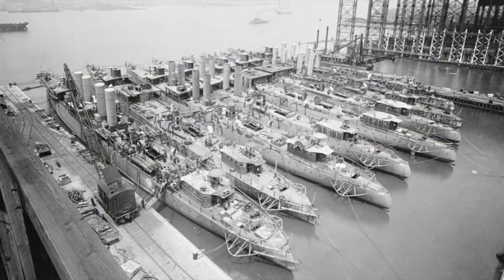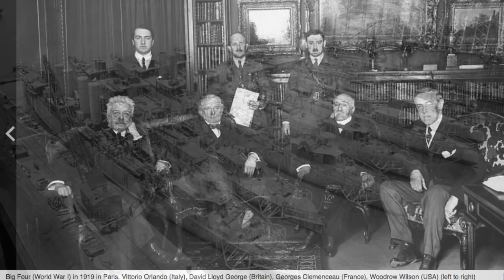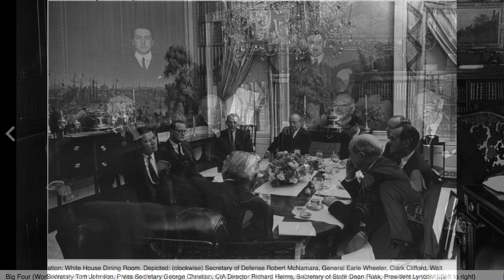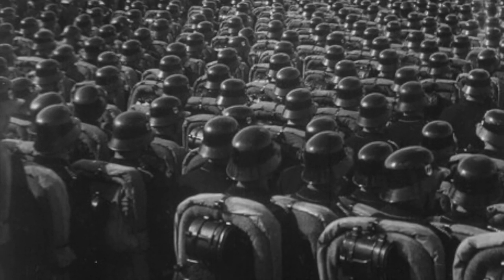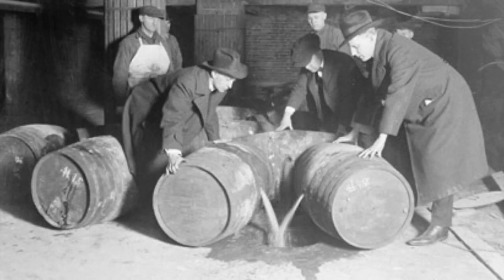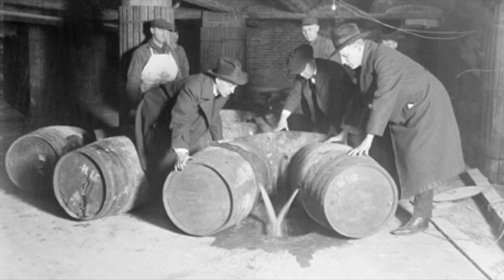Wow. Just a look at some of the things going on in 1919. World War I had just ended, and with the Treaty of Versailles on June 28th, it was formally over. The president was Woodrow Wilson. The German Workers' Party, a precursor to the National Socialist German Workers' Party known as the Nazis, was forming. Prohibition began with the 18th Amendment to the U.S. Constitution.